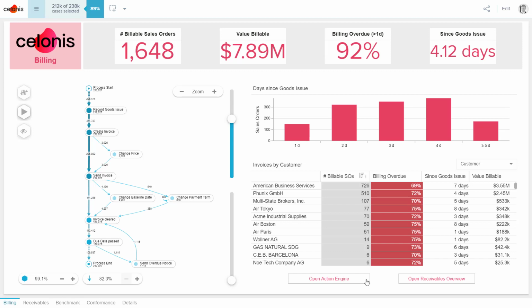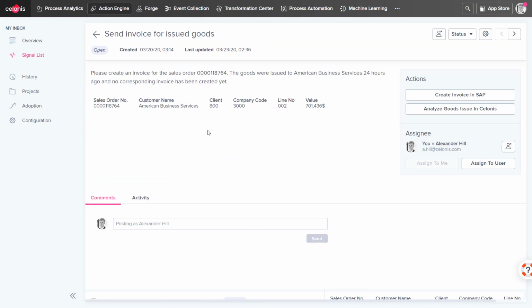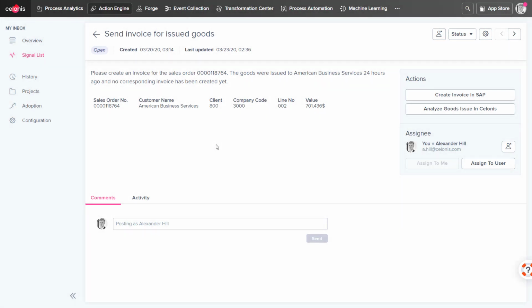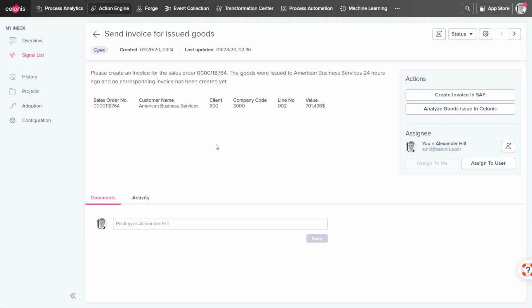That is exactly what we will use the Action Engine for. The Action Engine scans every sales order and invoice in real time and notifies us of potential delays. We can then automatically issue the invoice without losing any time. At Celonis, we see that many companies initially require anywhere from 2 to 6 days to invoice their customers. Implementing the simple measure and invoicing within 24 hours means that these companies can collect their dues anywhere from 1 to 5 days earlier. This is especially important in times where there is an increased focus on working capital.